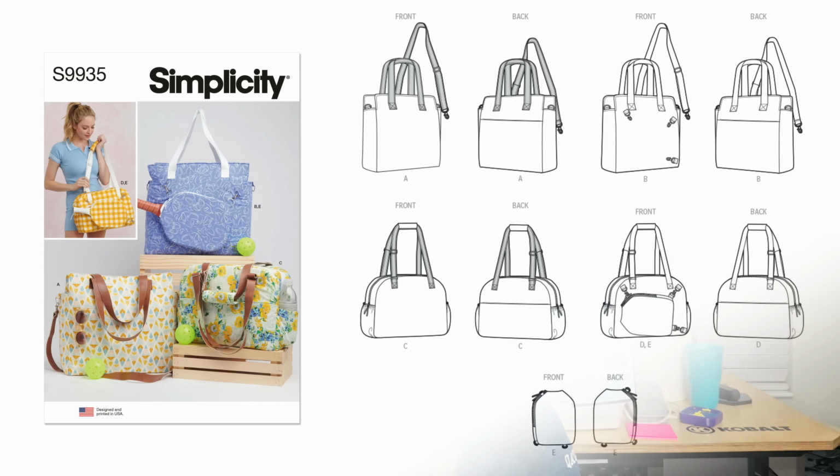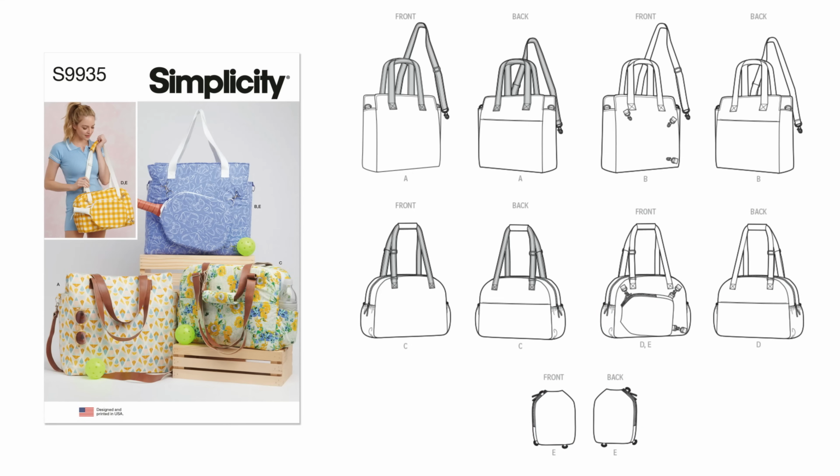But let's go ahead and get into this pattern, $99.35. So this pattern features 2 bag shapes, perfect as totes, or you could do like a pickleball bag. Now view A and view B are open at the top with the D-ring at the side, and they have adjustable crossbody straps for view A and view B.